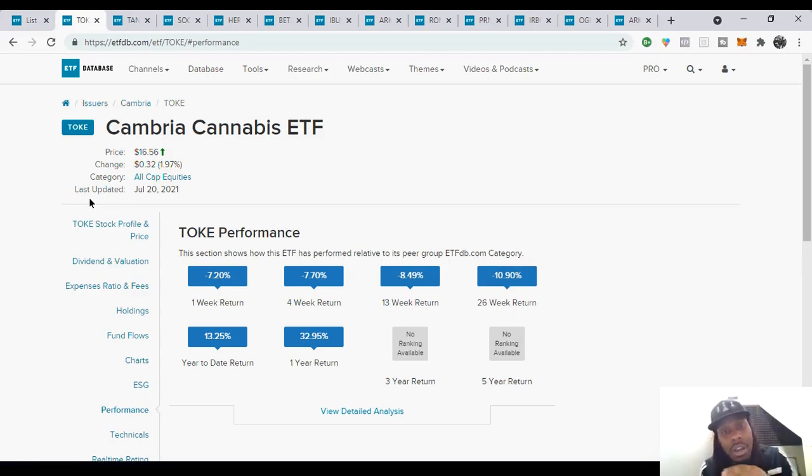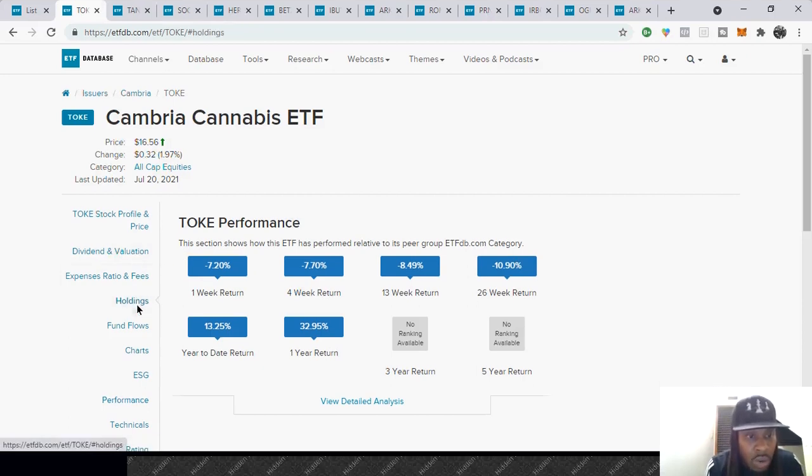And then if you see it going down, don't fret. That's an opportunity to buy more, especially if it's something you believe has a future. So this one is less than $20 per share, which means that you can get quite a bit. The 1 year return is 32%. Let's see what the holdings are.